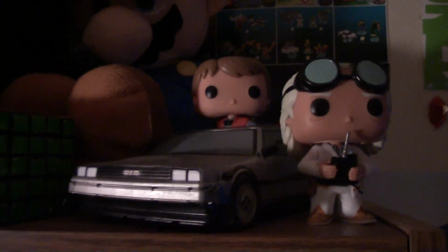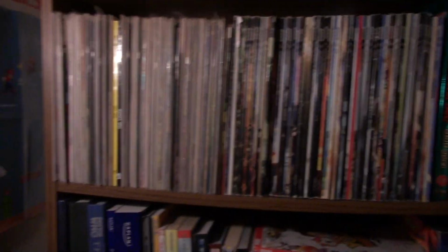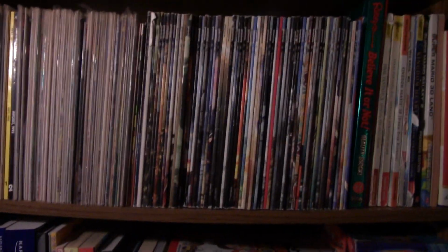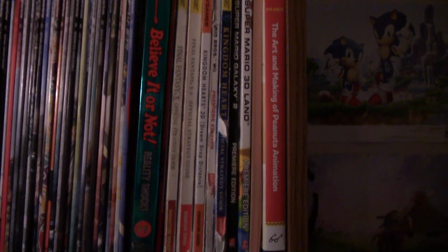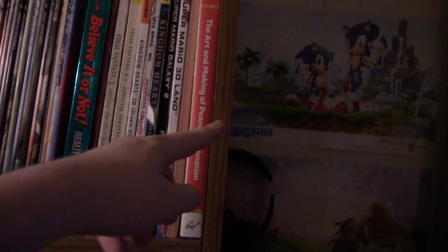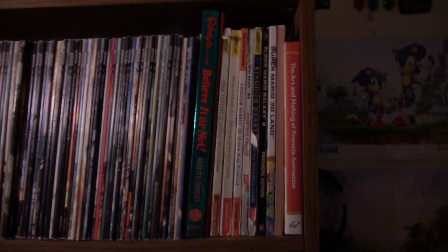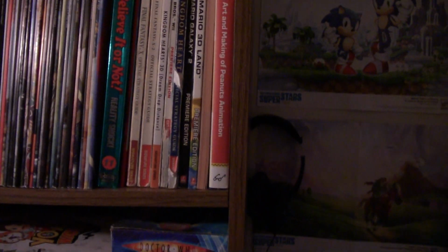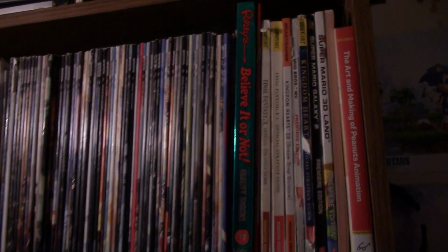This is one of Mike's Rubik's Cubes, and some more Back to the Future Pops, including Doc and Marty in the DeLorean. It's awesome. And then, on this shelf, got some comic books, issues of Game Informer, Ripley's Believe It or Not, and some strategy guides, and The Art and Making of Peanuts Animation. It's a book about the process when it comes to making the Charlie Brown, Snoopy television specials. It's a really interesting book, and I recommend you check it out.